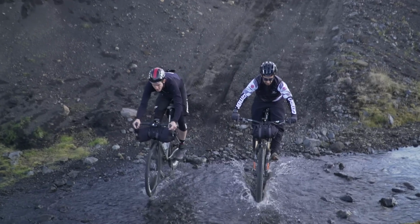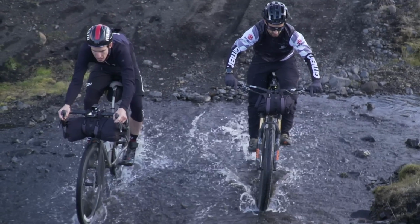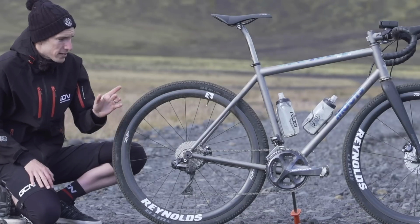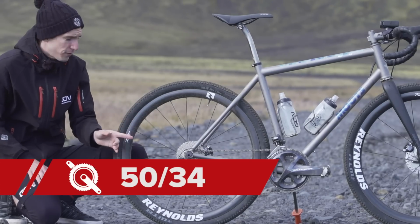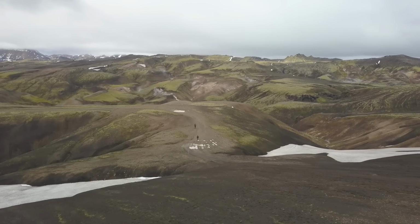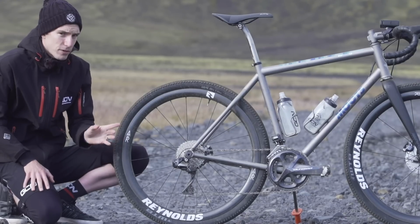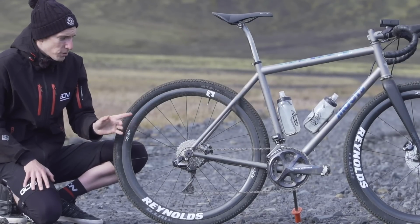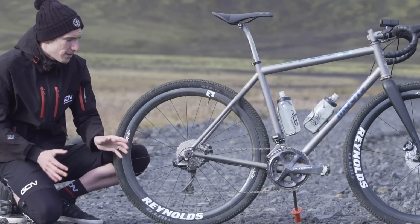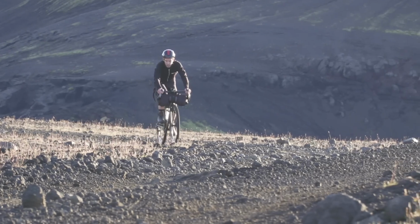What is different though between road and mountain bike is the size of the gears on here. So I'm running the easiest gears that you can on this Ultegra setup. So that is a 50-34 compact chainset up front and an 11-34 cassette at the back. And so when you're going super slowly up difficult terrain, actually you may find you run out of gears on this. But you could theoretically swap in a mountain bike rear derailleur on there and have an even bigger cassette, or change your crankset up front.